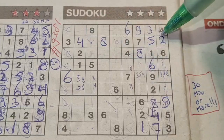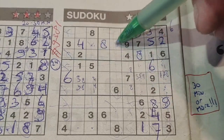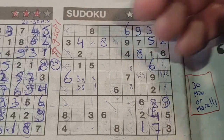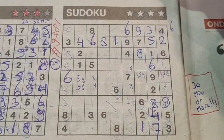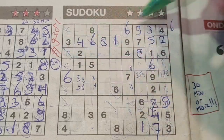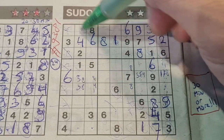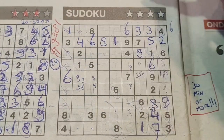1 is missing, the 2, the 3, the 4, the 5. 6 is missing, 1 and 6, 1 and 6. We have a 6 in this big square, no 6 there. 6 should be here, and 1 goes there. The 1 in this row, the 1 in the second row. So in the first row, the only 2 places left, the 1 should be here. On there, we have a 1 in the second column, the 1 there. 1 should be here.